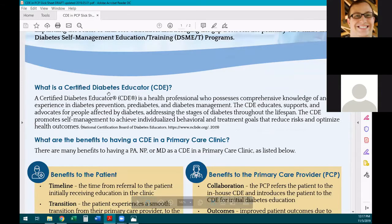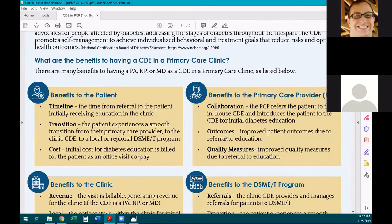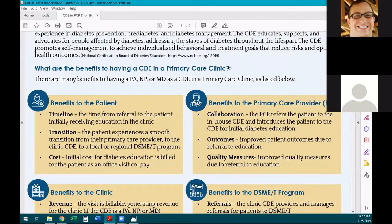This summarizes what a certified diabetes educator is. Before we jump into the benefits, which I think are pretty self-explanatory, I wanted to note that the way having a CDE in a primary care clinic can be done, including billing for the services to make it sustainable, is that this certified diabetes educator or individual providing diabetes education would need to be a physician's assistant, nurse practitioner, or a doctor to be able to bill for the diabetes education provided. And there are all kinds of CPT codes and G codes that go along with it.